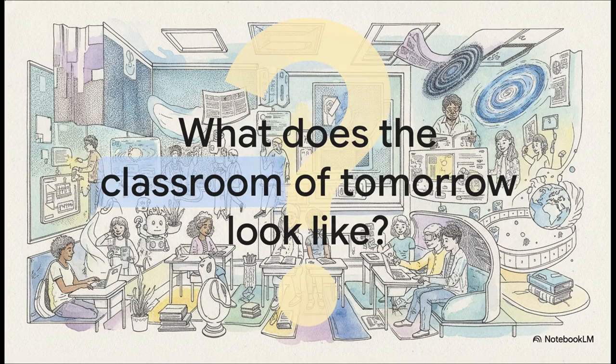I was actually just thinking about this the other day. What does the classroom of tomorrow really look like? Does it even have four walls anymore? Is there a strict schedule? How do students and teachers actually interact with the material? For decades, education looked pretty much exactly the same. But today, the boundaries of what, where, and how we learn are expanding at absolute light speed.